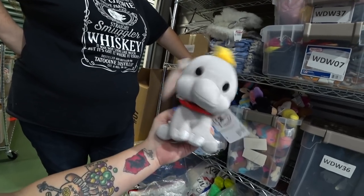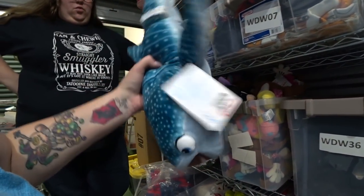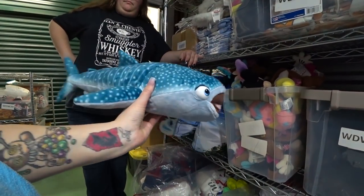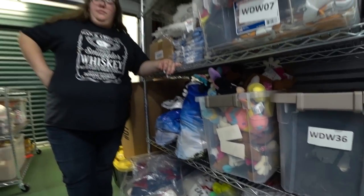Look, it's a bobble head. Then we have a whale shark, $7.99. What's the shark's name? Whale shark. I don't know her name. From Finding Dory. Destiny! Destiny's her name.